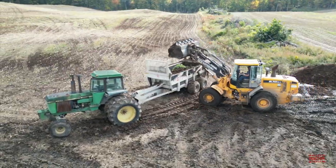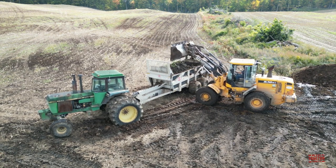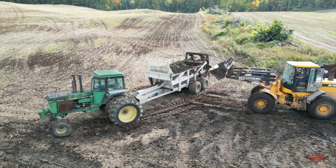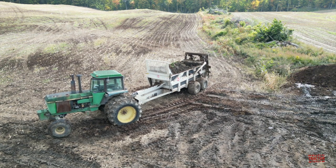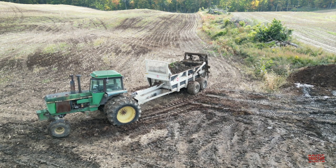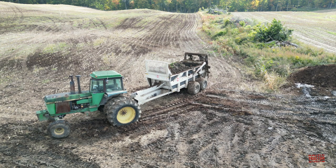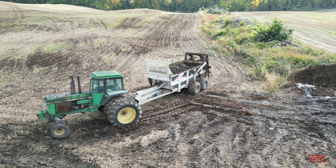This video comes to you from a freshly harvested cornfield located in western New York, where a dairy farm is applying manure as a natural fertilizer for next year's corn crop. The farm is using a John Deere 4640 tractor that they purchased new in 1982. This machine has racked up over 12,000 hours over the years.